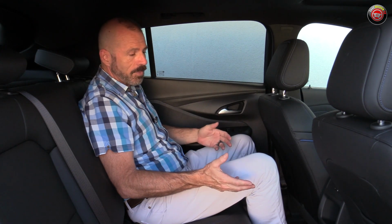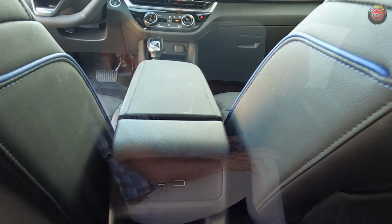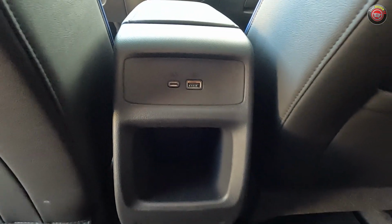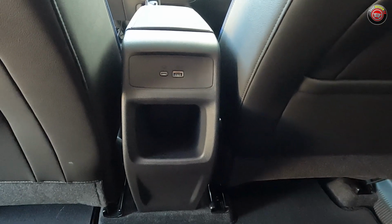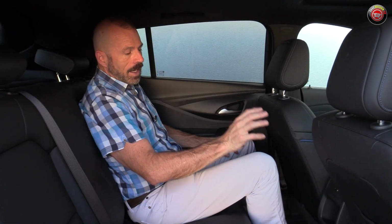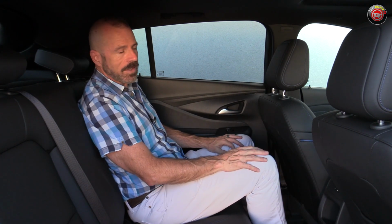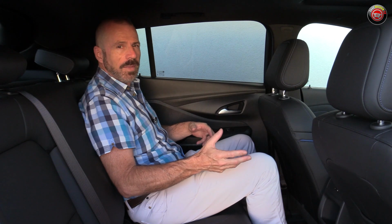When it comes to amenities back here on the back of the center console, there are 2 USB ports for charging devices, but we don't have AC vents back here. I do have a little bit of air blowing on me from the vents on the dash, but when we start getting into the close to $30,000 range, I want to start seeing vents on the back of these consoles. So that is missing, but we are in an affordably priced car.